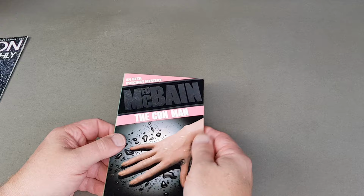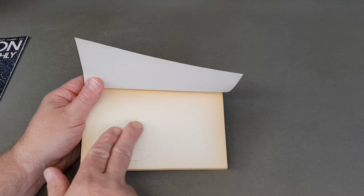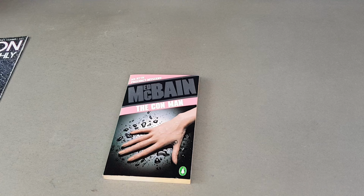So first of all, this is an Ed McBain. It's a Penguin one, but quite interestingly, it has been stamped a pulp copy. Now, Paul sent me an early 70s edition of Hiroshima by John Hersey a few months back, which had also been stamped. And I actually floated the stamp of this book.